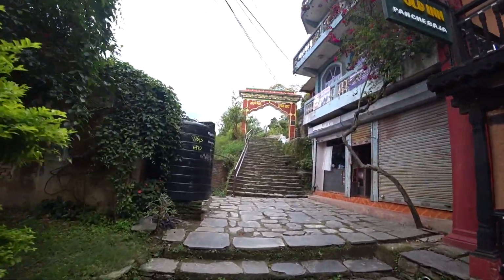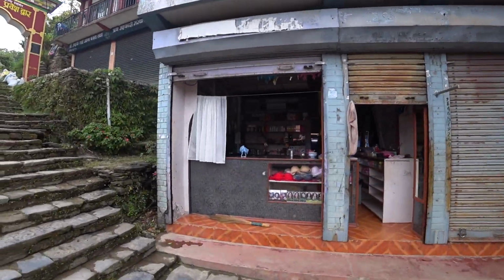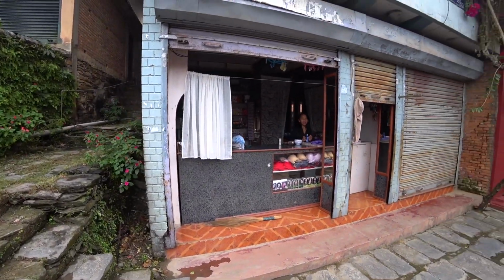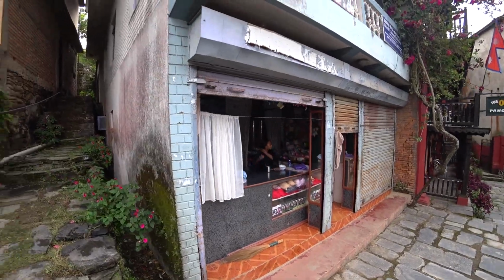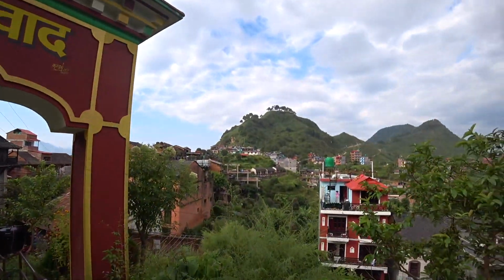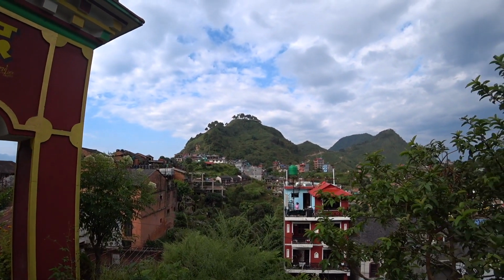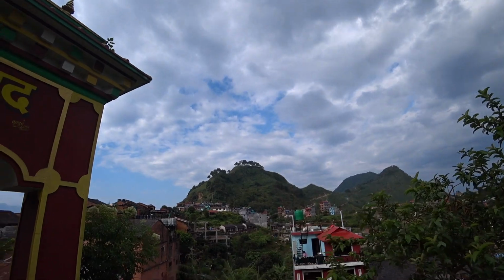Alright, let's go up these stairs here. That leads. Namaste. Namaste. How are you? I'm fine. Let's go up these stairs here, all the way to the temple here in Bandipur village here in Nepal. And check it out. It's in the morning. Oh my god, look at this for a view though. It's a lot clearer than yesterday. Very beautiful, nice viewpoint over there.